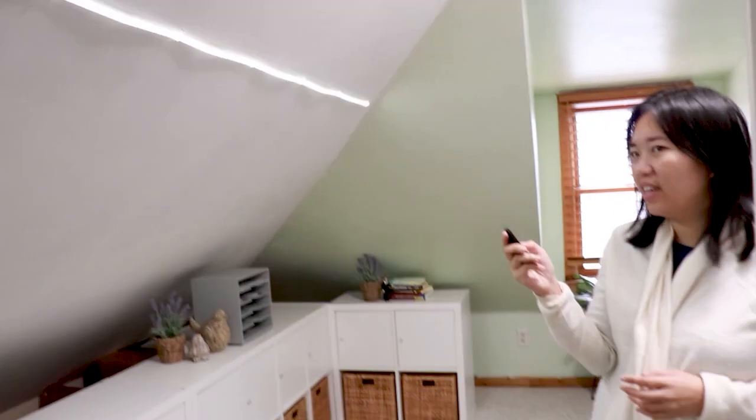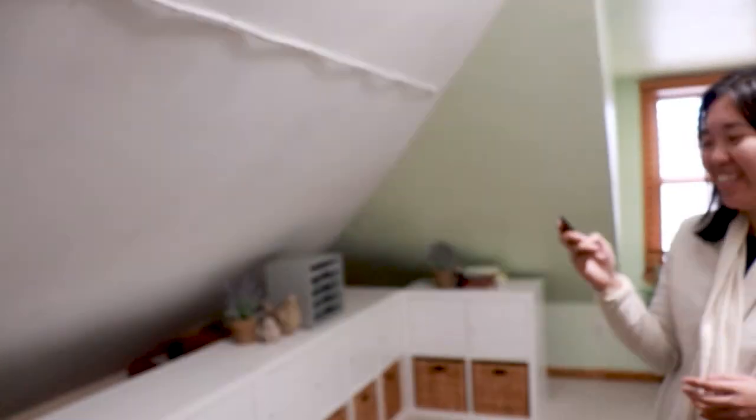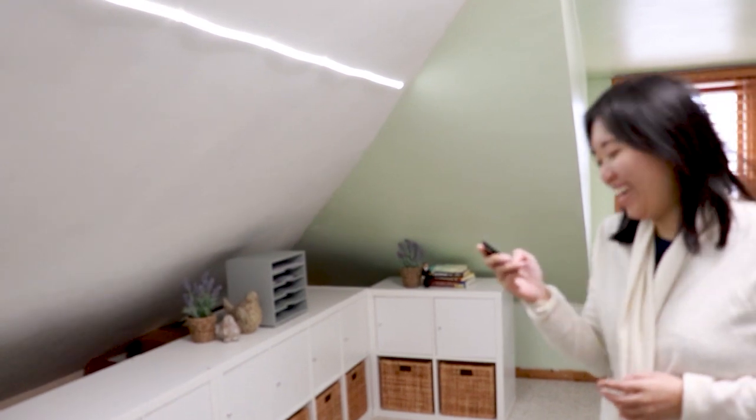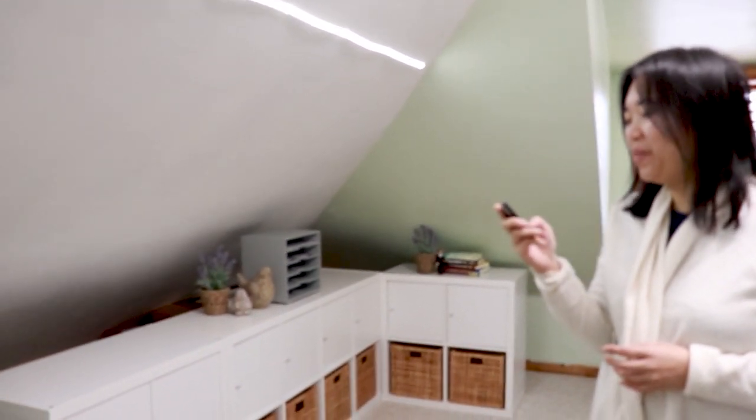I also added LED light strips here to brighten up the space. Want me to try? It has different settings. There's also a party mode. Do we want to turn on party mode? So your kids can have a party up here. Yes. With some dance music. This is cool.